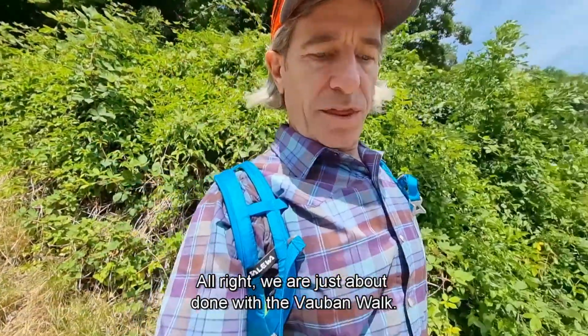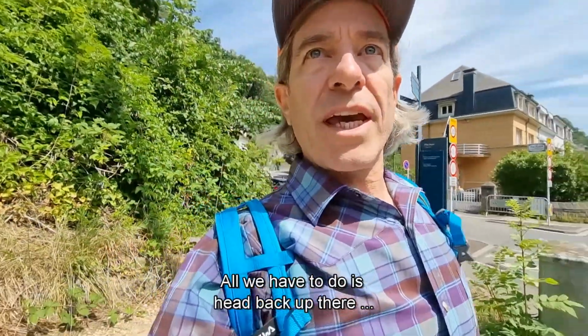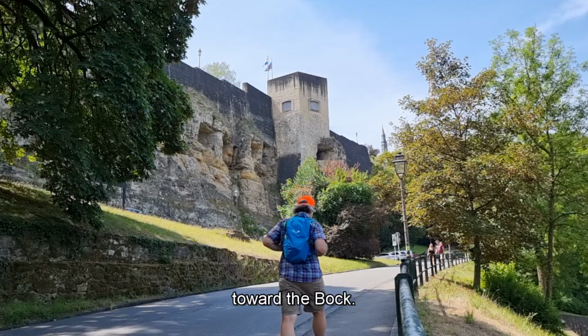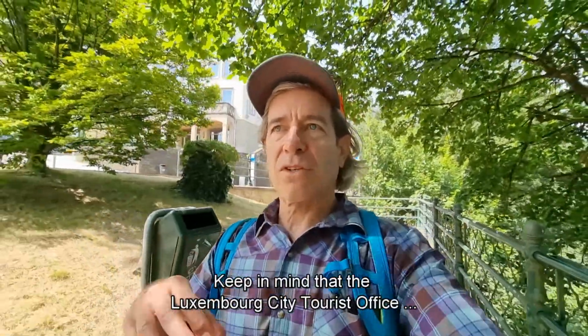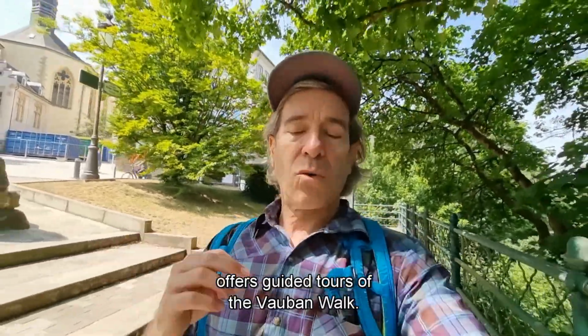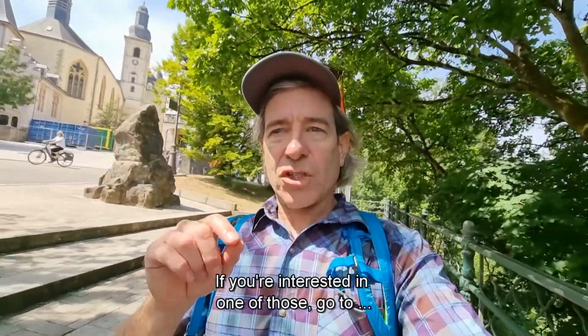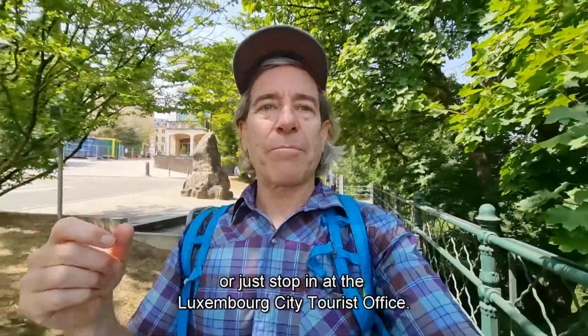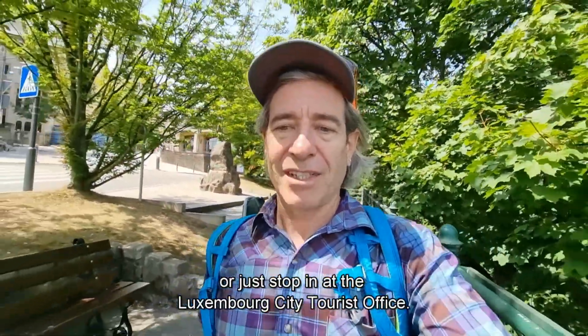All right, so we are just about done with the Vauban Walk. All we have to do is head back up there towards the bar. So keep in mind that the Luxembourg City Tourist Office offers guided tours of the Vauban Walk. And if you're interested in one of those, just go to luxembourg-city.com or just stop in at the Luxembourg City Tourist Office.